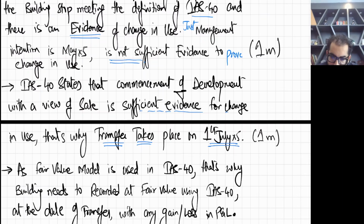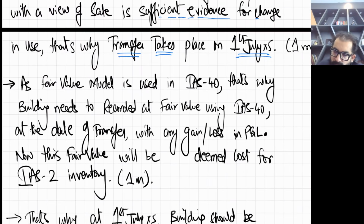One more thing, as the fair value model is used in IAS 40, the building needs to be recorded at fair value using IAS 40. I told you at the date of change in use you need to bring this asset to fair value using the existing standard, at the date of transfer, with any gains or losses in P&L. Yes, we have discussed. Now this fair value will be the deemed cost for IAS 2 inventory. One more mark.